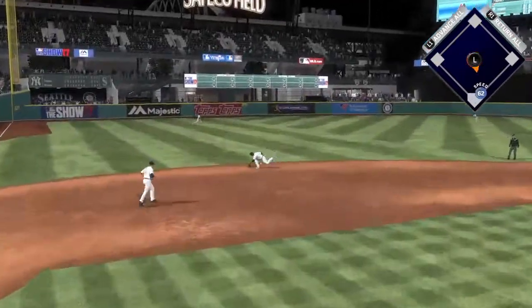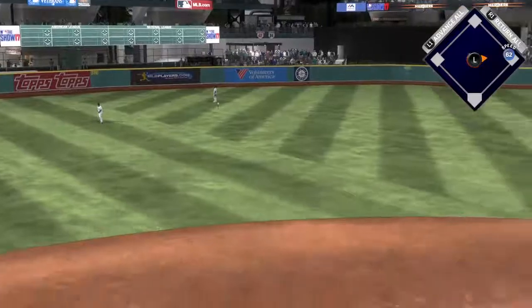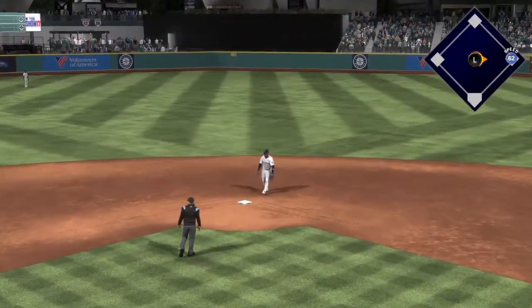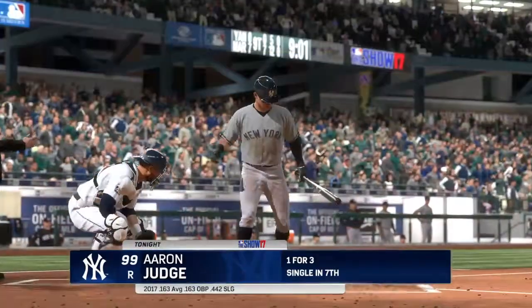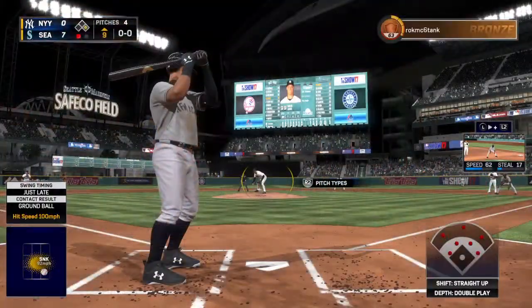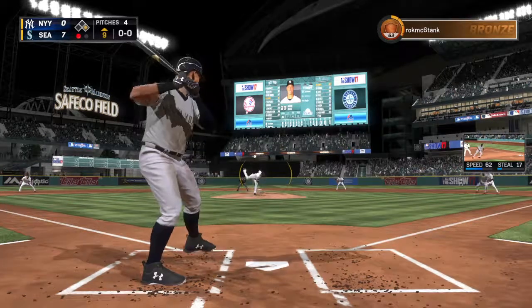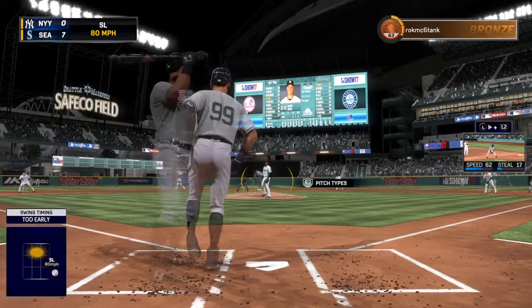Hot shot on the ground is short, and that's in for a base hit. He's 2 for 4 now. Into the box, Aaron Judge. He's working on a 1 for 3 thus far. He's set. Here it comes. Oof, looks like he's chasing butterflies with that swing.